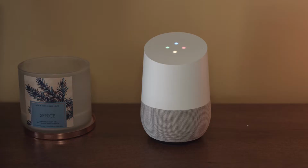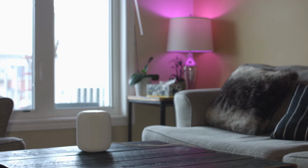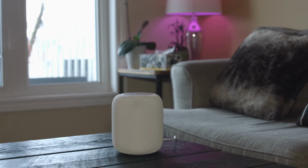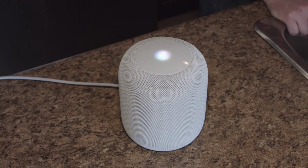And since we now live in a smart speaker market where Google Home and Amazon Alexa have both been available for months, the HomePod definitely lives in the shadow of these other devices. And the HomePod can't do quite as much as the other smart speaker counterparts. But what it can do, it does very well. Let's start with using this speaker for music, which is what Apple's main selling point really is.